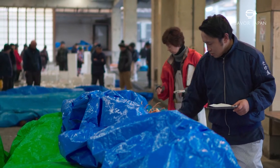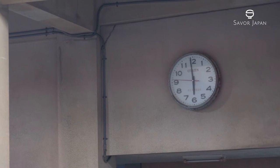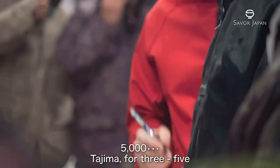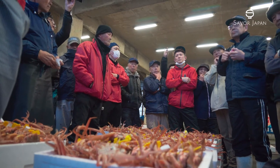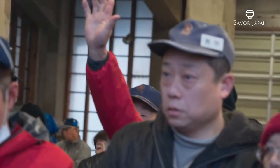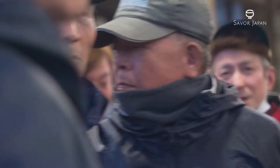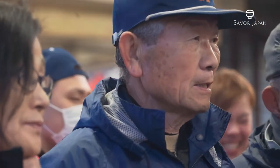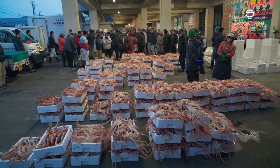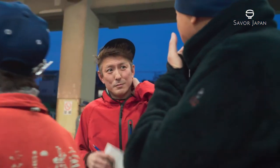At 6 p.m., the auctions begin. Those eligible to purchase at the auctions are professional brokers. An unbelievable amount of crabs is sold and sent off in an instant. The broker in charge of Boyodo is Yamani Suisan.